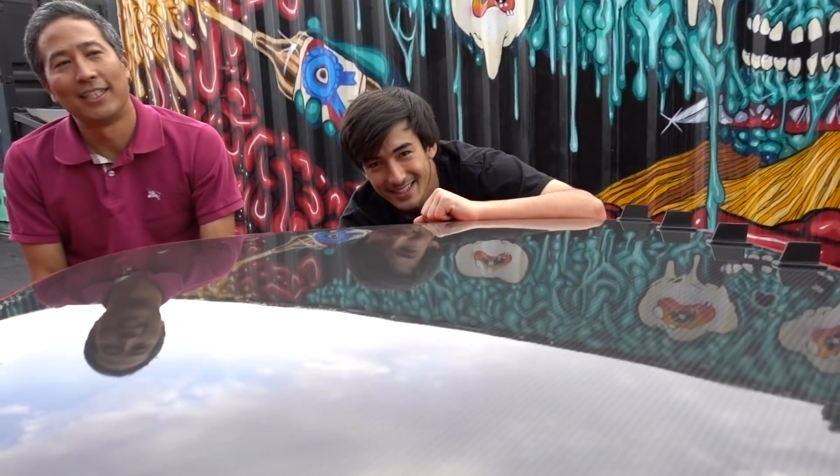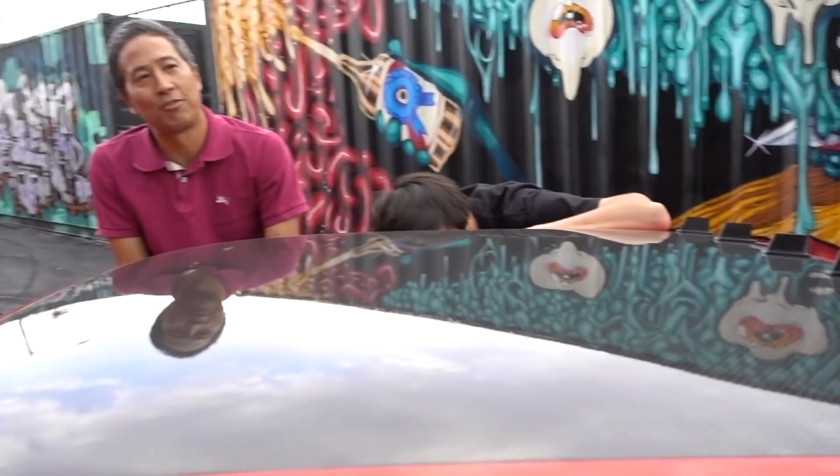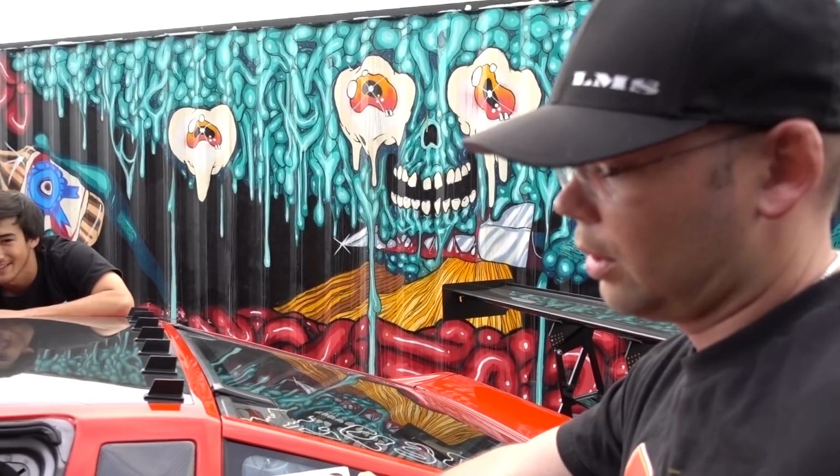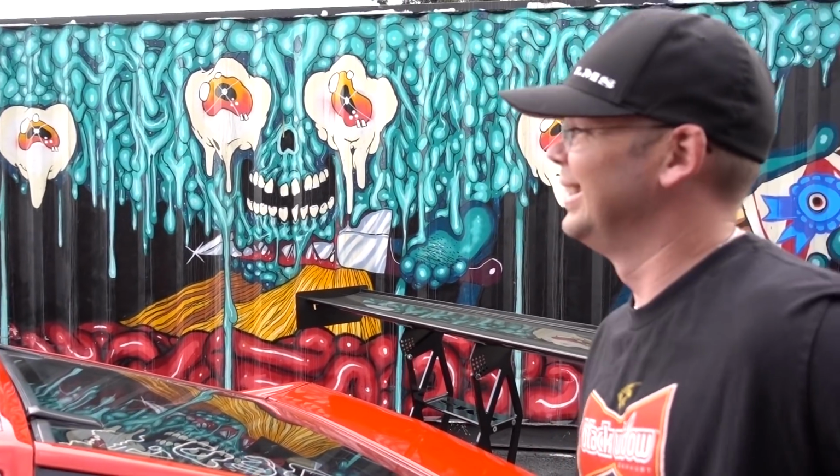Did you find this guy at SEMA? I rolled by him on the scooter when I did my roll by. This is the ultimate street car. Well, this is like the ultimate car it would have been, but I broke it. But it's one of them.